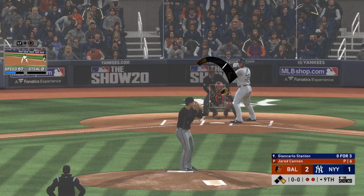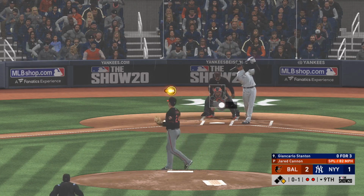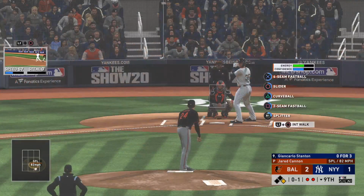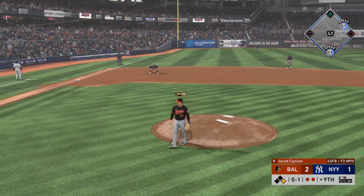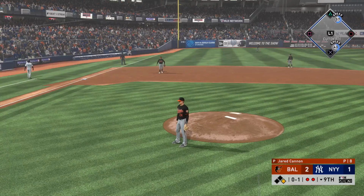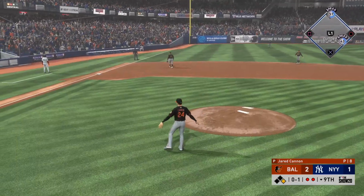Giancarlo Stanton now. He could really use a knock here. 0 for 3 in the game so far. Strike 1 to start the at-bat. A drive to left. Get out of here. Get out of here. Gone. They win it.